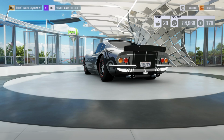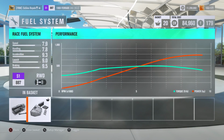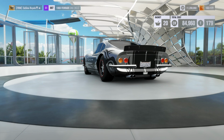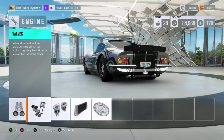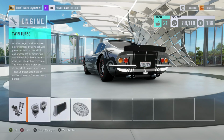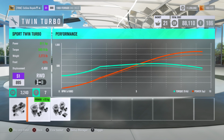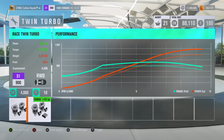Oops, don't want to go into that category. We've got the engine that I wanted. We will go for the twin turbos. We will upgrade them some. I think we got these before, didn't we? Yeah, I'm fairly sure I got all of these. I just doubled out. You can get valves, not that they make a singular PI point of difference. And twin turbos, race twin turbos, will jump it up to 860 horsepower and the top of S1 class.